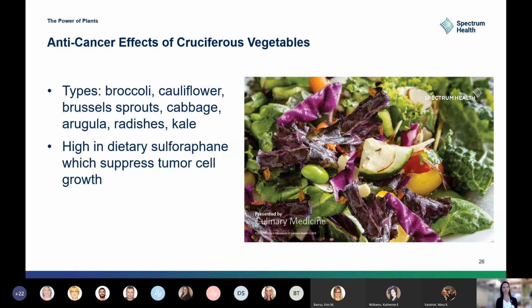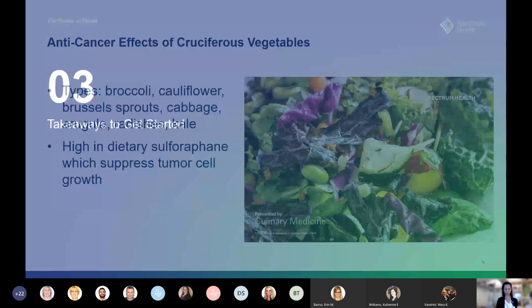So again, there may be an opportunity, if you are someone who may be at higher risk or you're in that survivorship phase, to include cruciferous vegetables, and that's also broccoli and cauliflower. They're also in that group too. Find ways to enjoy those many times during the week. Gently steaming them, adding them into soups, chopping them up for a raw salad, there are lots of different ways to enjoy these vegetables.